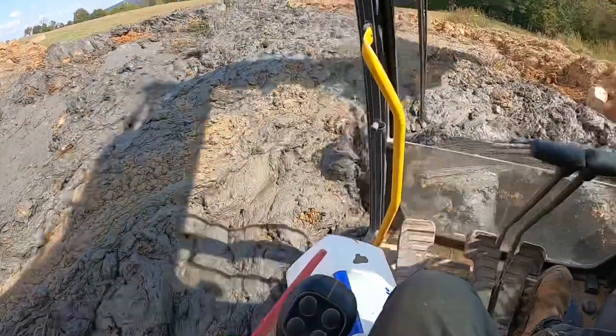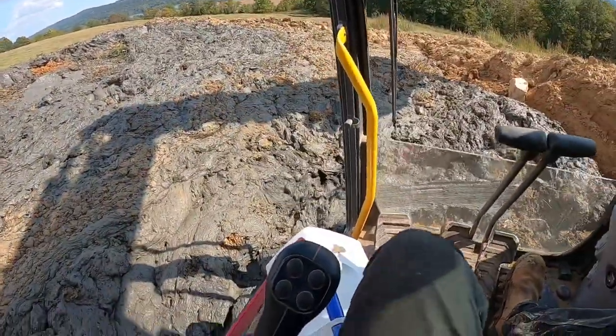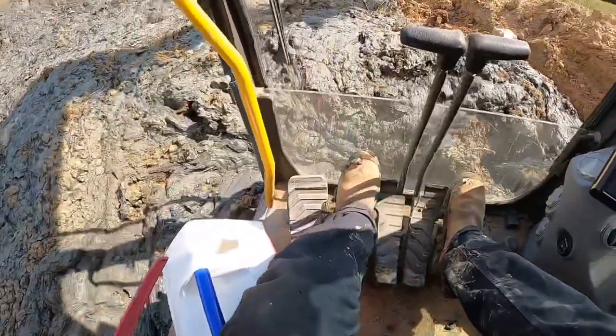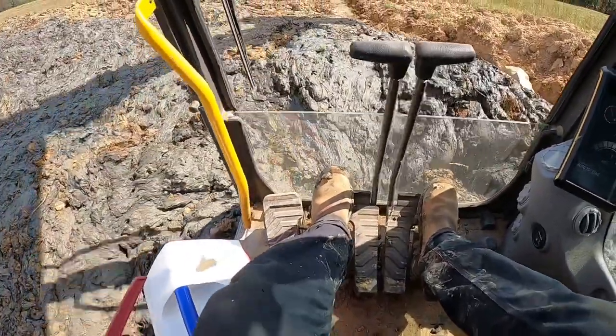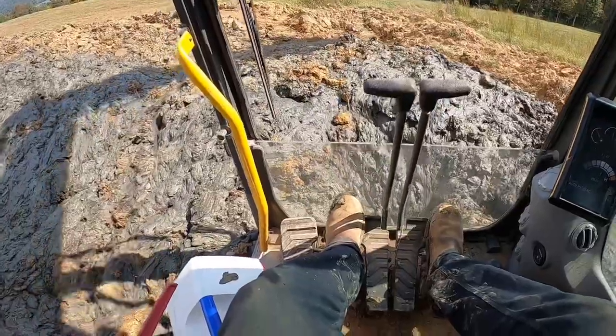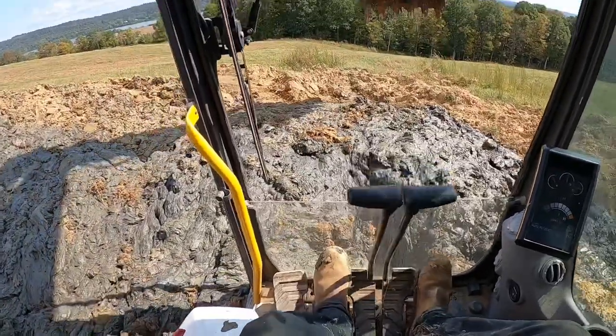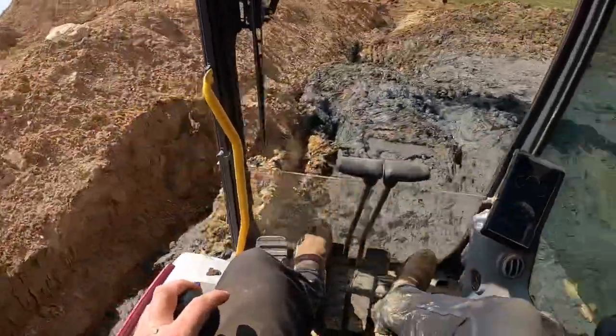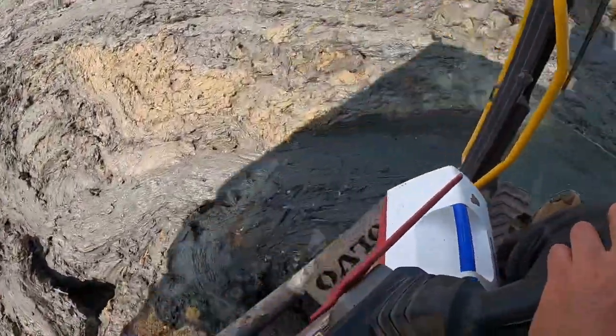I am mudded in would be an understatement. Come on, baby. Come on. We might make it out of here. Scratch some more paint off that counterweight real quick. Look at that. Somebody's gonna be mad about that.